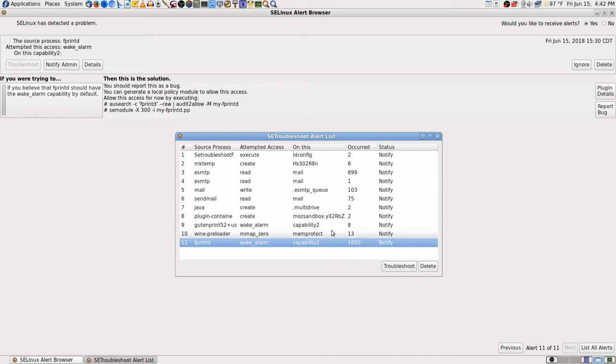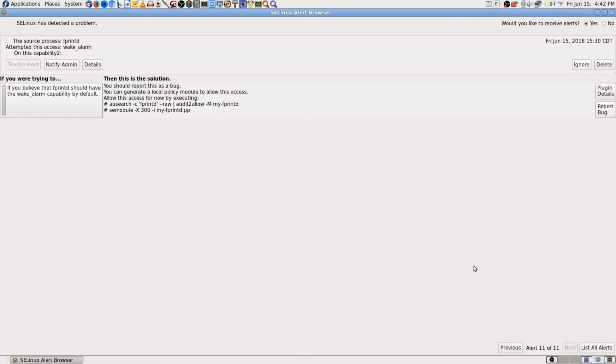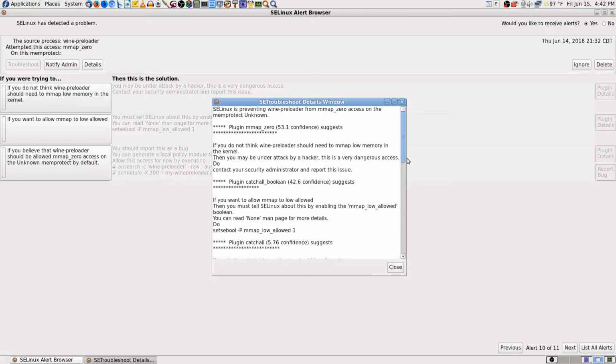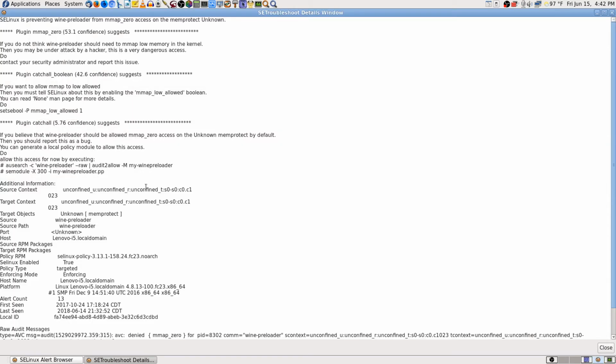So there we go. Now, I'm going to close that window. What I want to do, okay, so this opened up to 11 of 11, so go previous. Okay, Wine preloader, mmap 0. It tried to do something. Oh, that's different. You're on troubleshoot, but it won't let you. You can usually copy and paste these, and what if you hit? You can see the details. Oh, okay. Let's look at the details. Anyway, you can usually copy and paste those to do the commands, but those are not active. Wine preloader should need mmap low memory in the kernel.